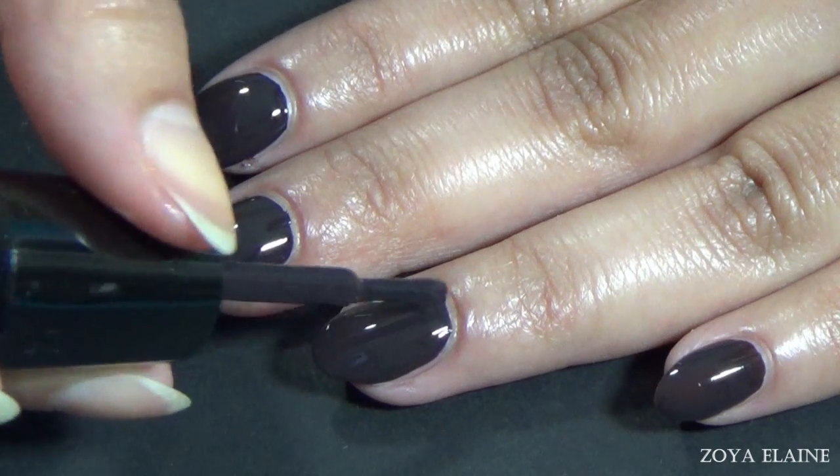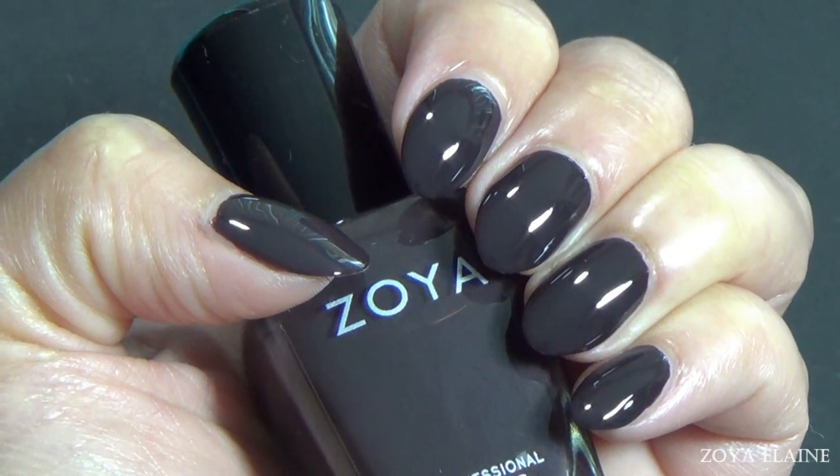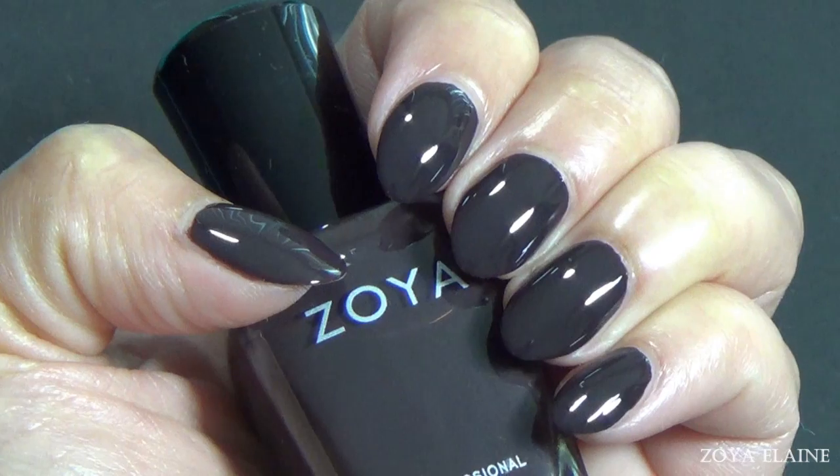But does it look nice against shades like what I'm wearing? Or when you look at the entire collection, it does. It sort of anchors the whole fall theme, and if you're into browns, you will like this. If you have cool skin, this would look really nice and crisp on the nail. If you're not into wearing black in fall, this would be a great option in that respect.